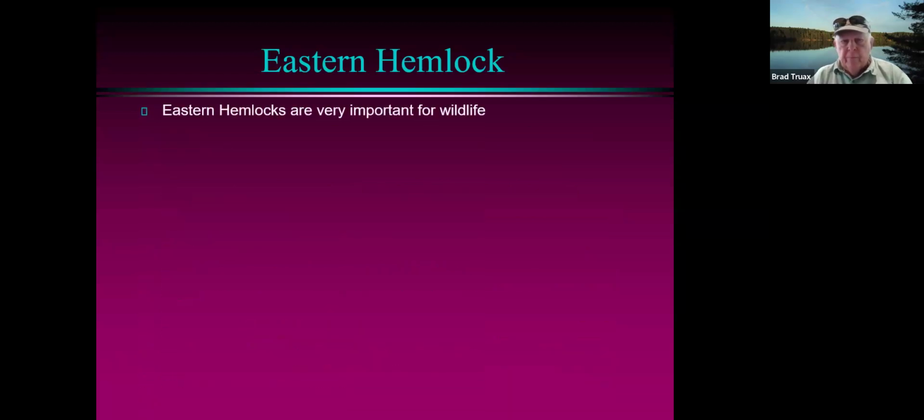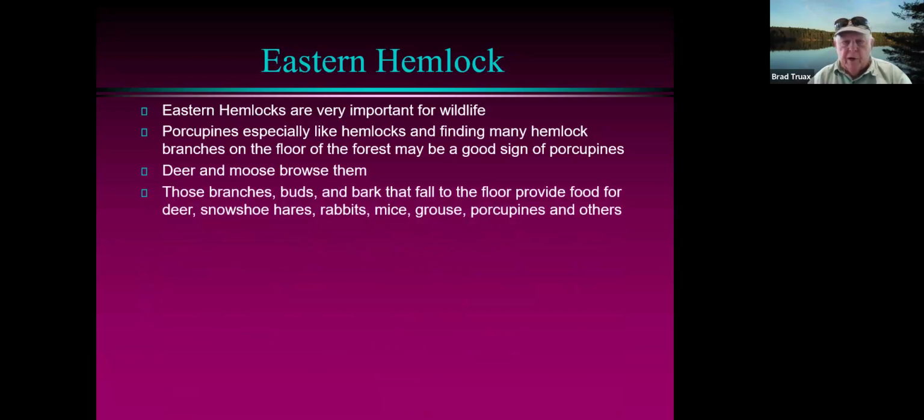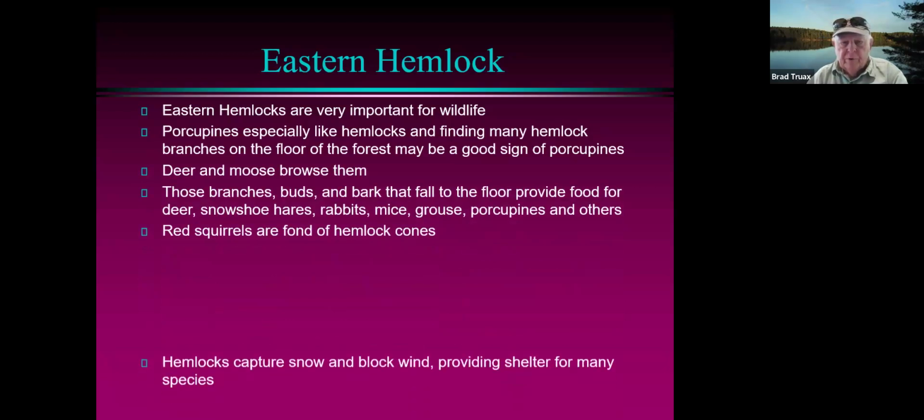So again, hemlocks are very important for wildlife. Porcupines especially like hemlocks, and if you find many hemlock branches on the ground floor in the forest, it's a good sign that there are probably some porcupines nearby. Deer and moose will browse on the hemlocks, and the branches, buds, and bark that fall to the floor provide food for deer, snowshoe hares, rabbits, mice, grouse, porcupines, and undoubtedly some other species. And red squirrels, we mentioned, are very fond of hemlock cones.